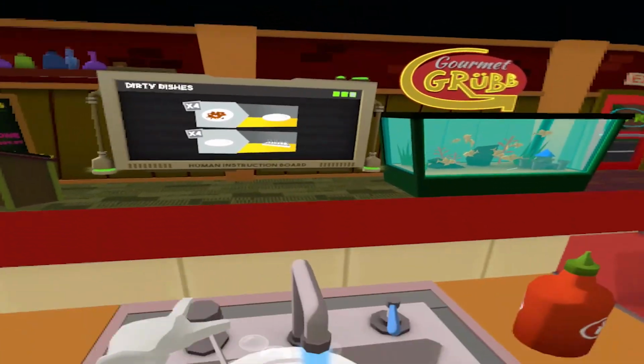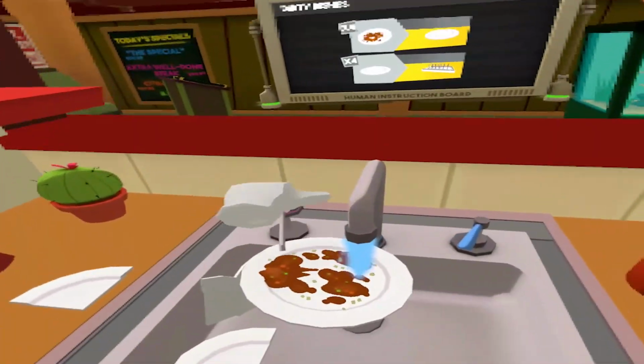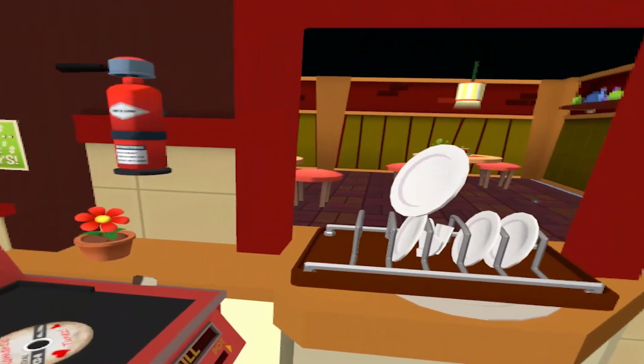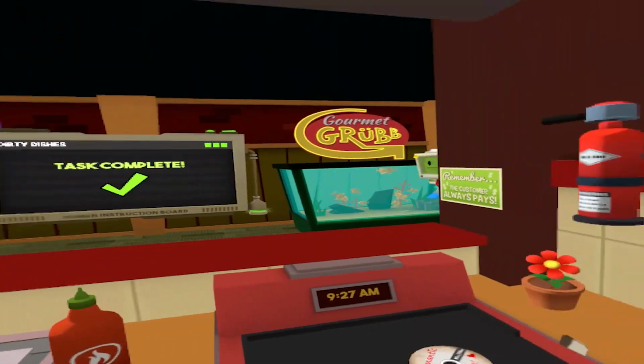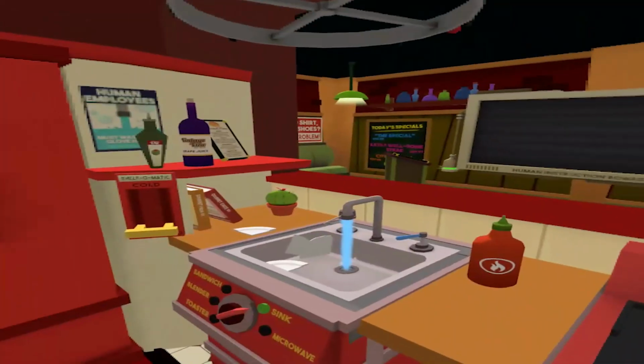Let's add some more soap. Alright, I think this is the last dish. Great. Thanks for your help. Yay, you're welcome. Get these out of here.